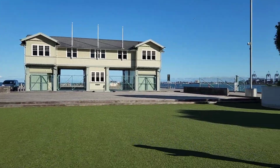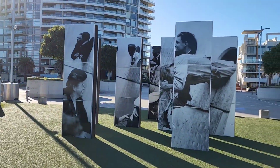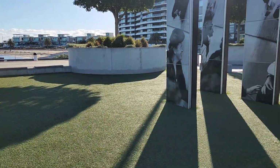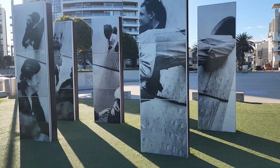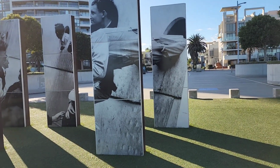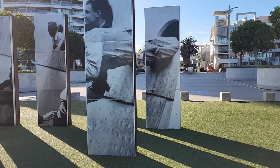About 65 metres after we started our ride back towards home, we've stopped to look at a monument of photos. Well, that would make sense because this is where the people used to come to Melbourne. This is where our settlement took place.